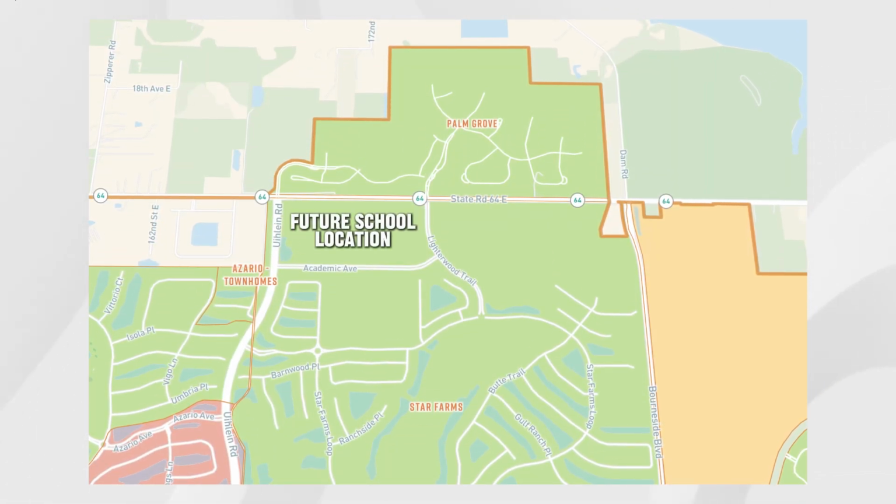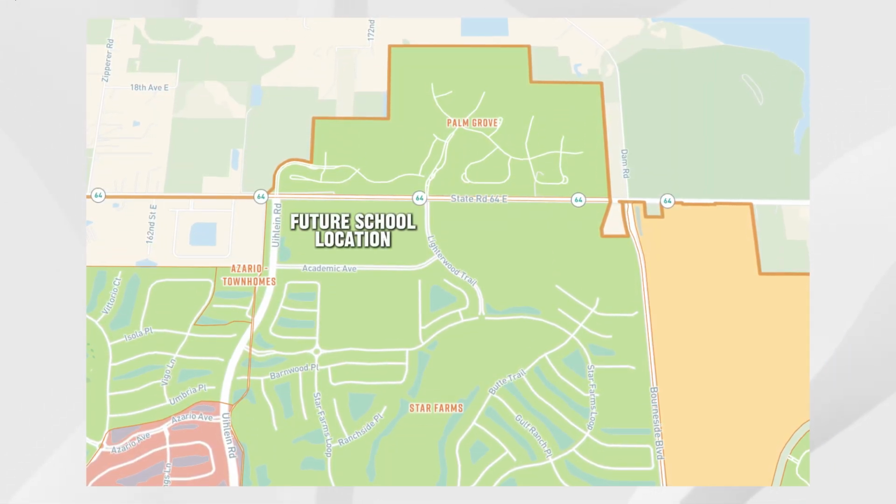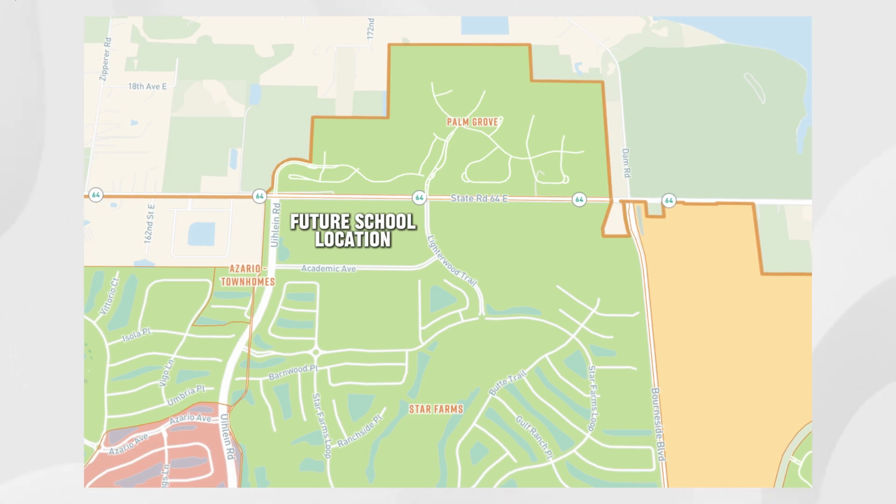And opposite me on the other side, just going back onto this map here, there is a school coming, which is a K through 8 school, and that is technically in the Star Farms community, but it will definitely be benefiting the kids and parents of this community too. It's just right across the street, and once that opens, which I think is August of 2025, then you'll be absolutely fine to send your kids there as well, especially because it's in such short proximity.